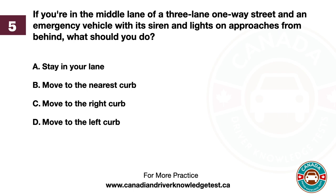Question 5. If you're in the middle lane of a three-lane one-way street and an emergency vehicle with its siren and lights on approaches from behind, what should you do? A. Stay in your lane. B. Move to the nearest curb. C. Move to the right curb. D. Move to the left curb. The answer is B. Move to the nearest curb.